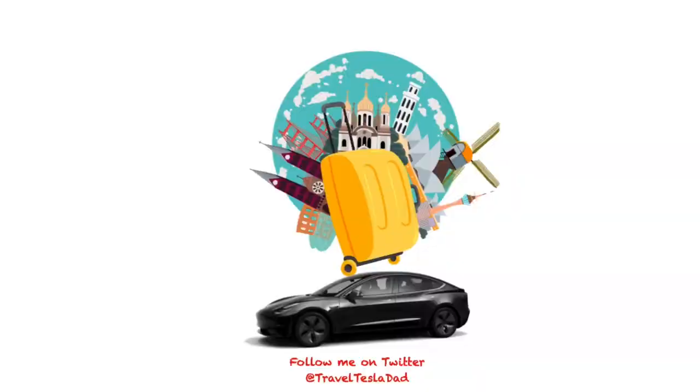I'm actually here at the Peterson Automobile Museum here in LA on Wilshire. As you can see behind me is a Cybertruck. Gonna check that out. I haven't reserved one, but this may change my mind. Let's check it out.